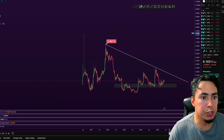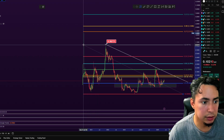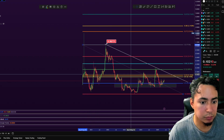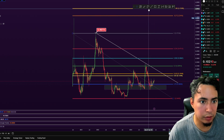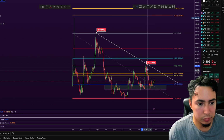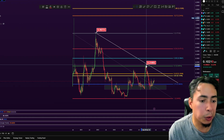But let's do Fibonacci here to see some of my targets for CRO, because it's definitely going to surprise a lot of you guys. We can see that even based on Fibonacci, we've been rejecting that 0.5 right there. So at 21 cents, you can see we go above it, but we close below it.